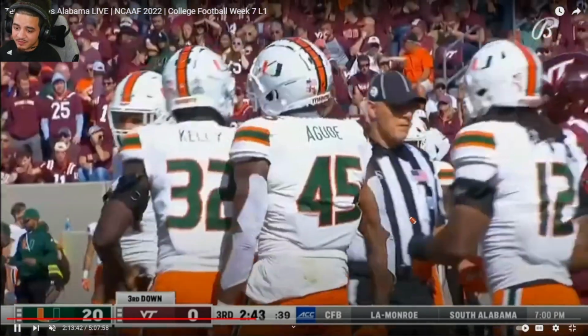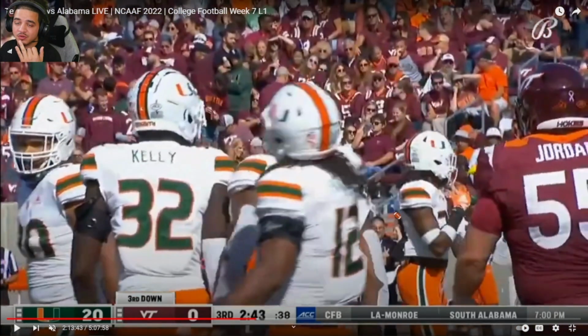Love what we're seeing there from that package where the Agude, Mezador, Kelly, and Harvey, even when they rotate Elijah Roberts in there, when they're rotating the guys in there, it just looks good. I just really like that package to rush that quarterback.